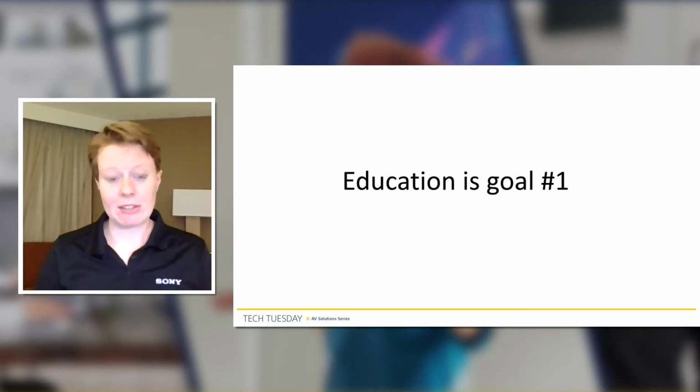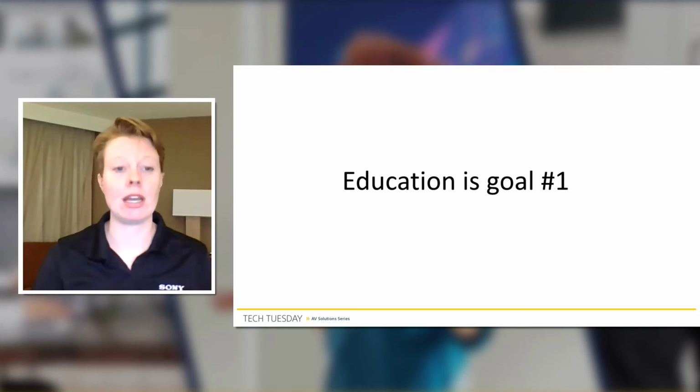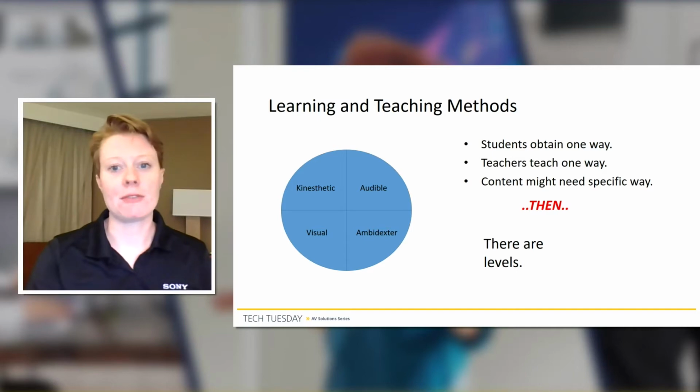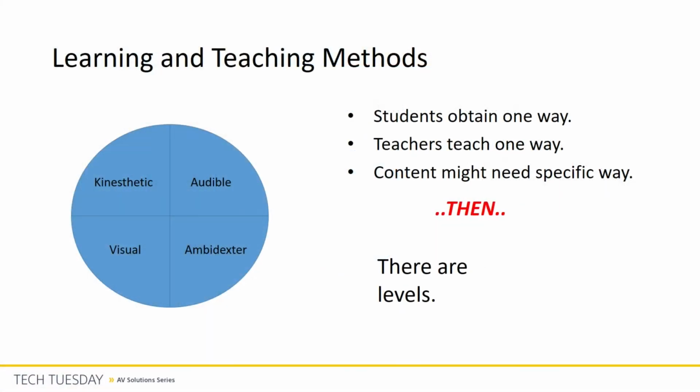All in all, to better understand how we can help our clients accomplish the now inevitable hybrid scenarios, it's first to look at their actual training ground. So what are we looking at, right? What are we saying and hearing from our teachers and from our students? Our students obtain information one way. Our teachers then teach that one way. And then our content might actually need a different way. Going back to that beaker, right? Maybe PowerPoint isn't going to get that message across.